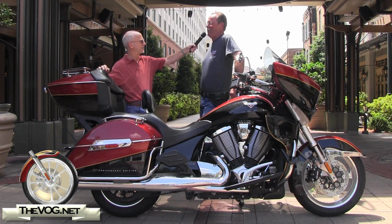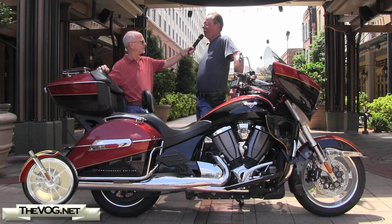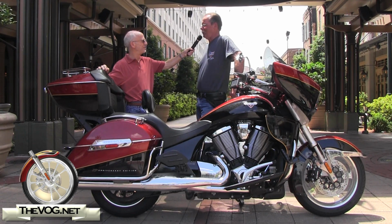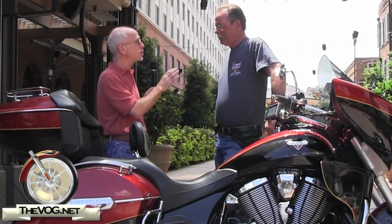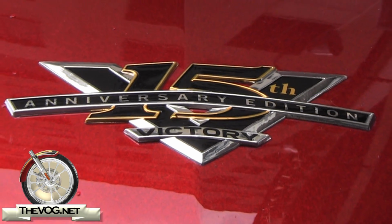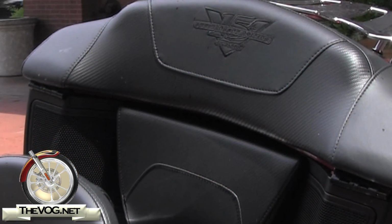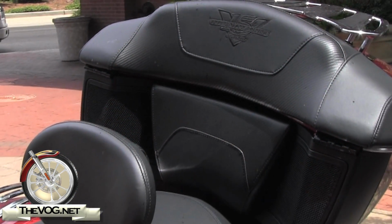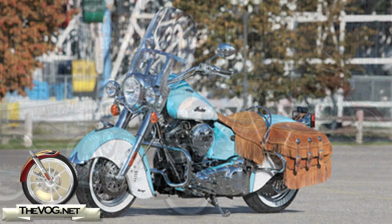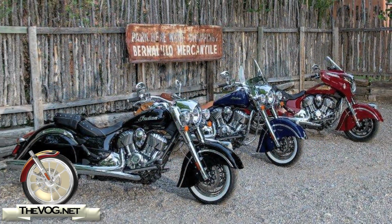Well, I knew I was coming down here, and OT had asked for a T-shirt from the AVR, so I volunteered to go out and get one and look at the Indians while I was there. Okay, that gives us a good point for a transition, because we're going to get back and talk more about Bobby G's 2014 15th Anniversary Victory Cross Country Tour Limited Edition, and boy, is that a mouthful. But you also own a 2013, the last of the previous generation Indian Chiefs, and you just got to take a look at the 2014 Indian lineup at the AVR.